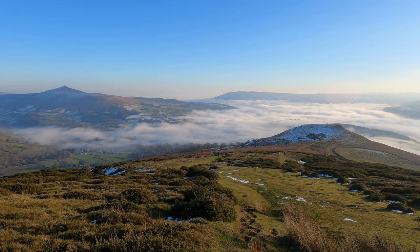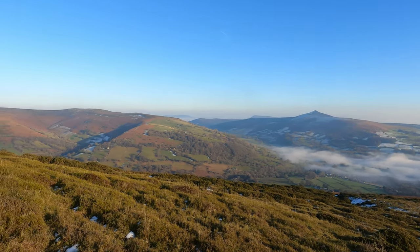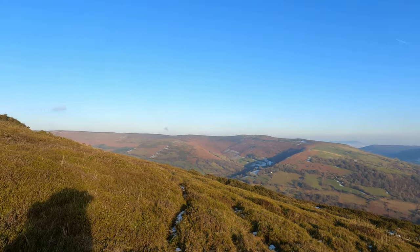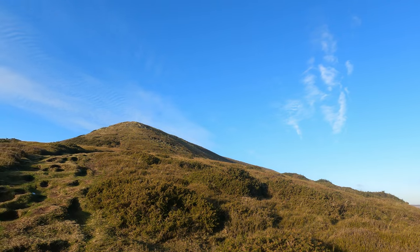So, Black Dragon Challenge. Yeah, okay. I think it's in June, but there's four different routes around here, and that one's actually on it, the one I'm doing today. Okay. It's called the Ridge Walk. The Ridge Walk, Black Dragon.